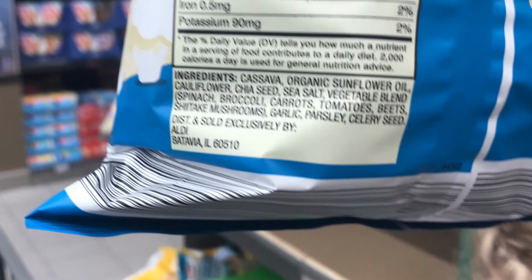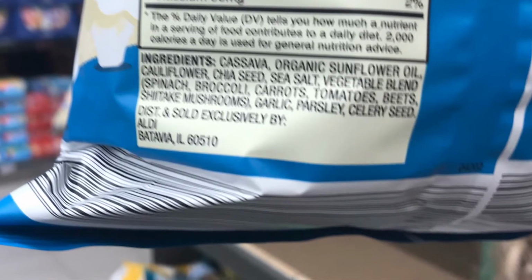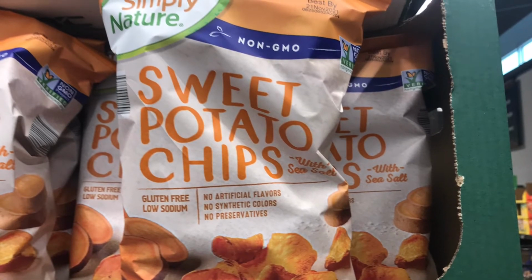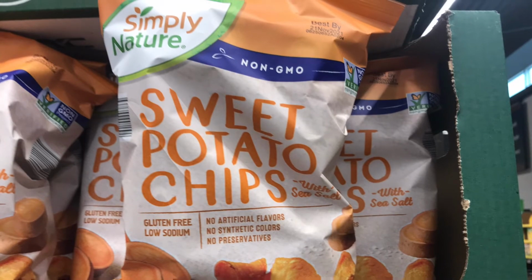And then there are the cauliflower tortilla chips, which are fairly tasty. Now with the cassava flour, you have to be careful because they are a little bit higher in carbs. They're made from the yucca root, which is basically like a yam. And then the sweet potato chips, again, the only thing with these is the oil.